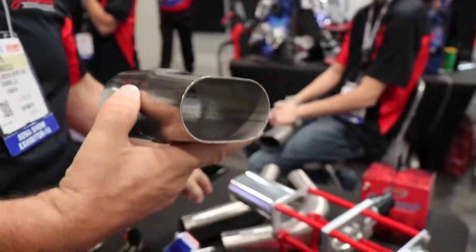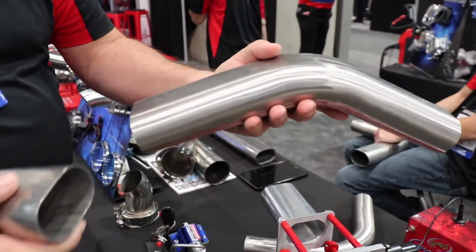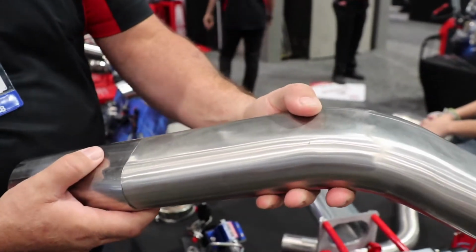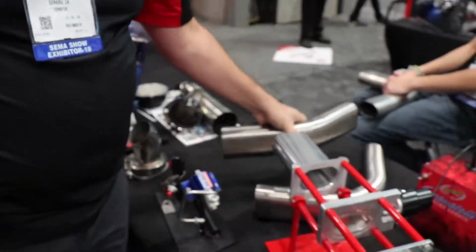And what makes our product so cool is the compact size with all the flow. We also have all the companion bends, and you'll notice that everything we do matches perfectly. So when you fabricate it and weld it together, there's always a perfect joint. That's awesome.